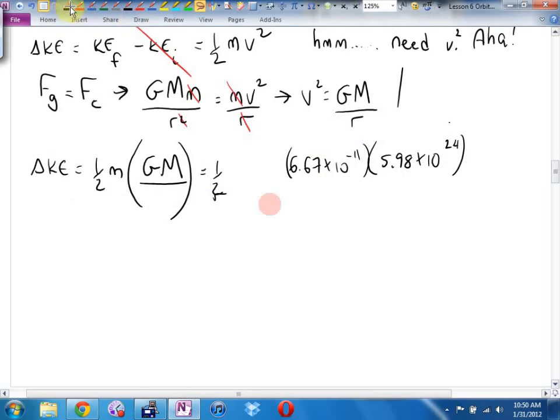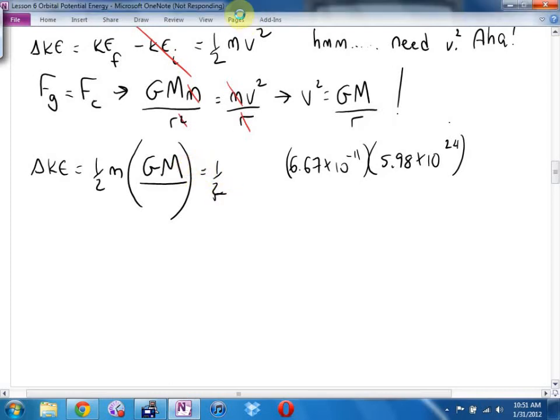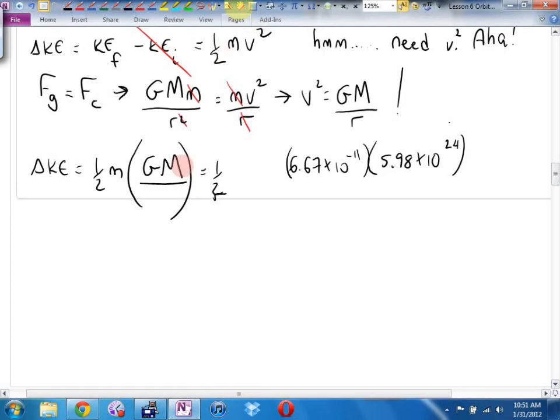What was the mass of the satellite? 925? Big G, big M, all over a single solitary R. What was the orbital radius? 2.6 times 10 to the 7th? What's my change in kinetic? Okay.